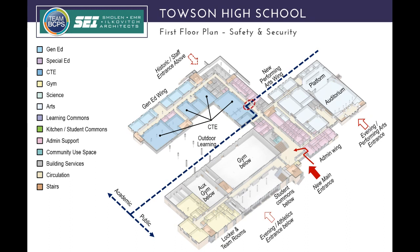There will also be a series of cross corridors. Here you see one set segregating the public noisy versus the private quieter academic spaces. There will also be doors that will separate that evening entrance for athletics so that folks coming to athletic functions don't have access to the entire building. And likewise, a series of doors that will do the same for the evening performances to the auditorium. Throughout the building, there will be other sets of cross corridor doors which will allow us to secure the building and compartmentalize it in the event of an intruder event.